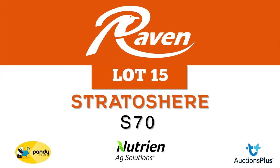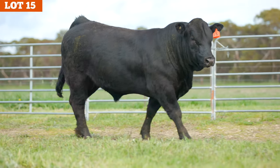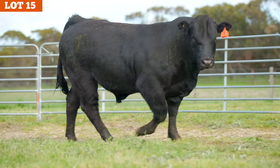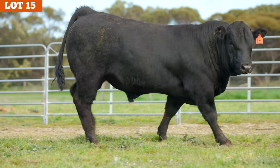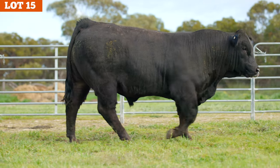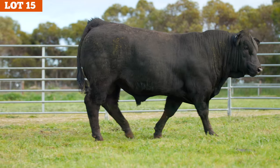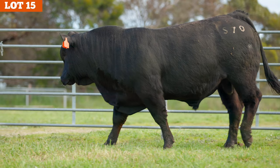Lot 15, Raven Stratosphere S70. This thick-made, wide-top limb flex bull has been impressive from birth. Sired by the Raven Power Bull in Privilege P907 and by the consistent K70 limb flex cow, whose calves always rise to the top of the draft. A fantastic data set capable of producing progeny that will improve profitability.